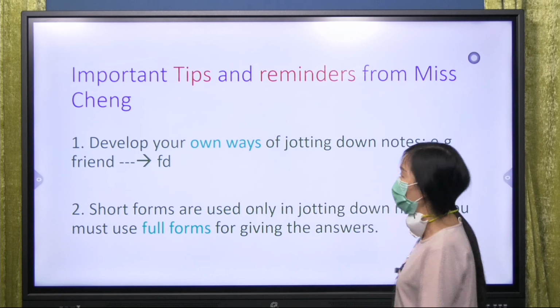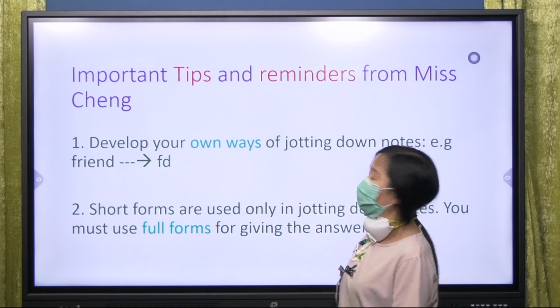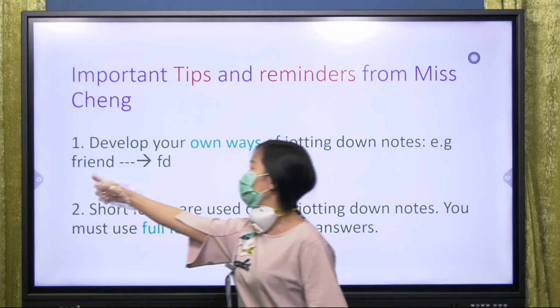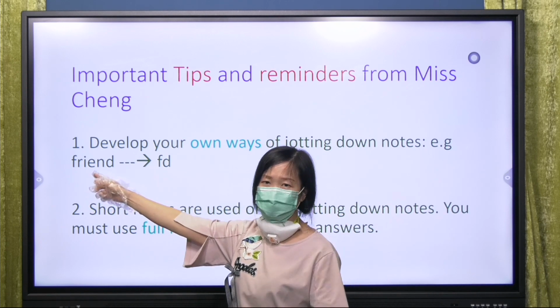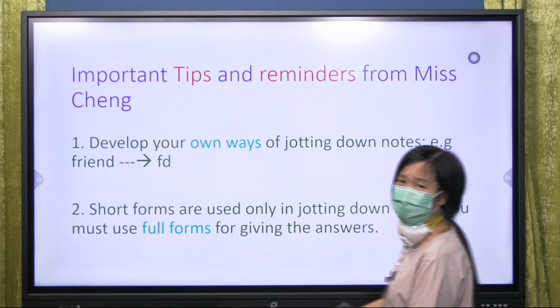One last thing that I need to remind you all. Some important tips and reminders from Miss Jenny. When you take notes, develop your own ways of jotting down notes. For example, like friend, you don't have to follow strictly what I told you. If FD will do, just FD. Or you can create your own ways to write down notes quickly.